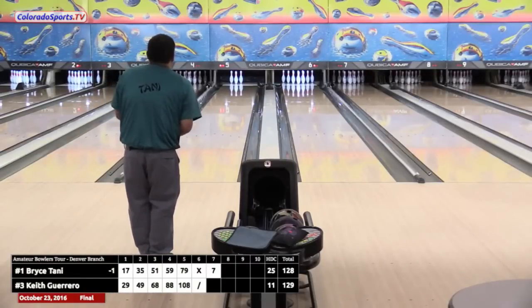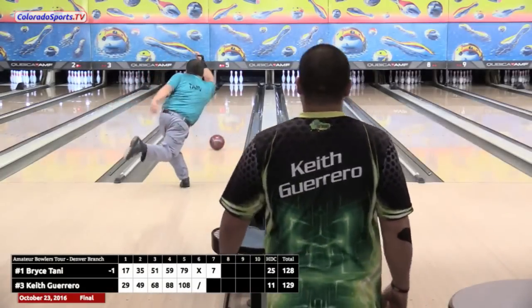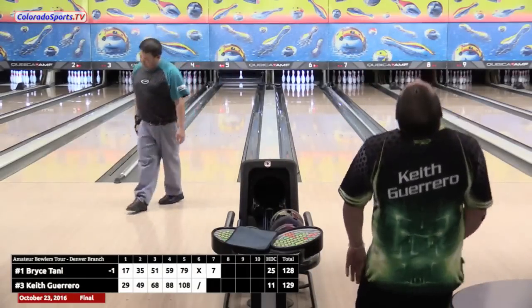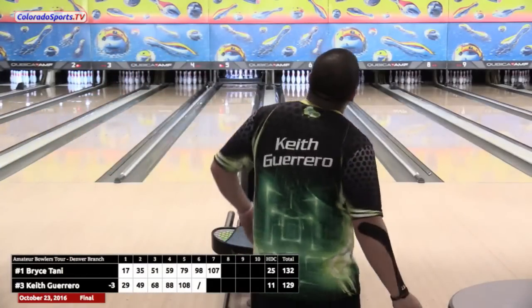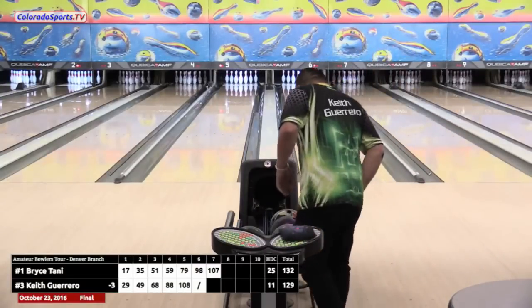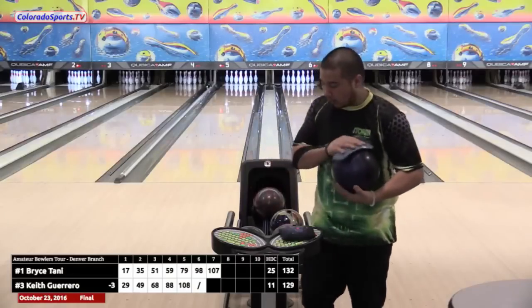Well, for Keith to maintain his 240 average on the finals pair, he's going to have to strike out. Oh, no. Boy. Wow. Chops a 2-4-5, so he's got 107 in the 7th. Now he's in trouble. He could have cut it to 5, but now he's probably going to be down almost 30.